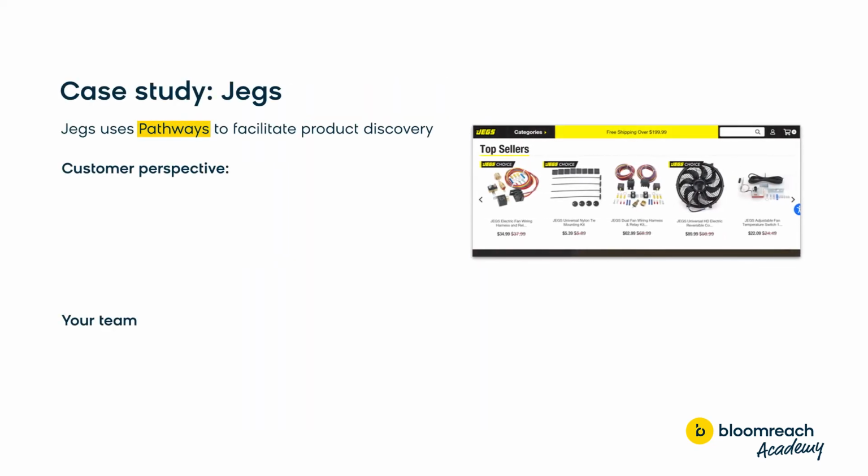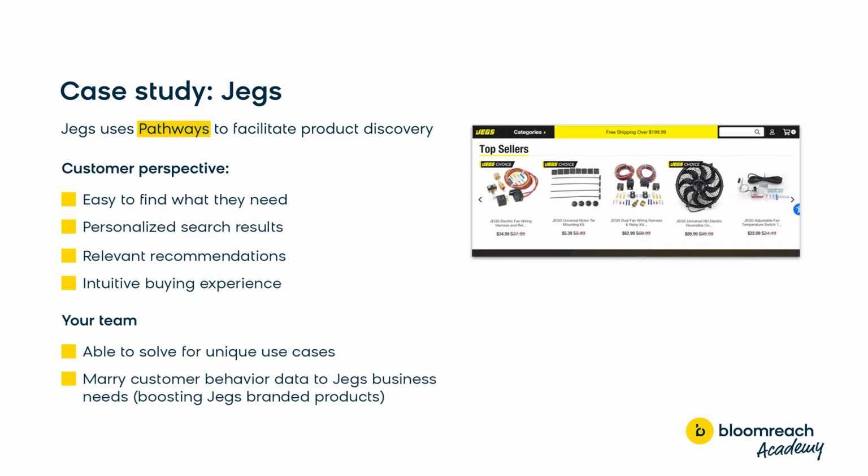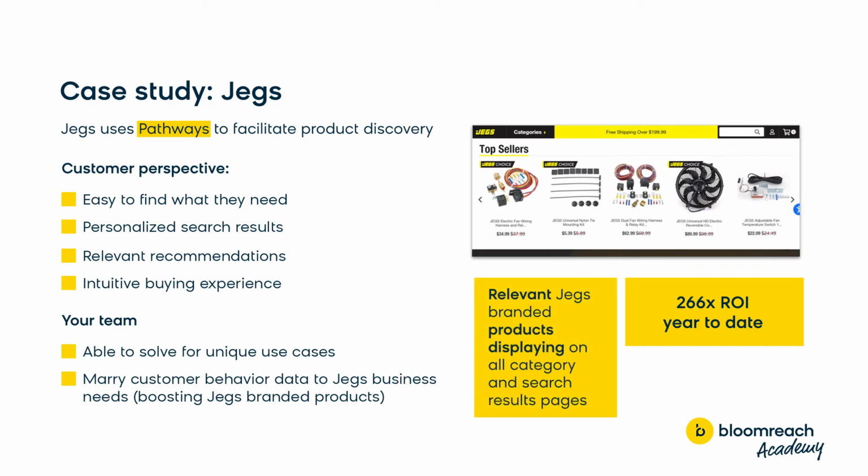Next was Jegs. They were looking for a way to facilitate product discovery by ensuring that customers could easily find what they need and enjoyed personalized search results when browsing the site. So with Pathways, they used top sellers widget at the top of their search pages, and the brand saw a 266 times lift in ROI with that widget alone. Their team built this with the boost merchandising rule on the sales volume product attribute. And as a result, more customers were introduced to the relevant Jegs branded products.